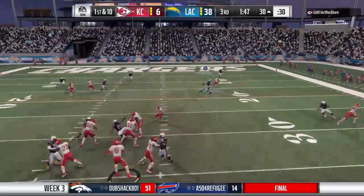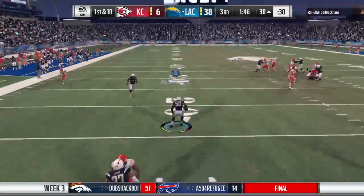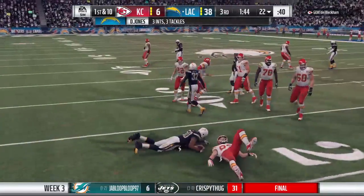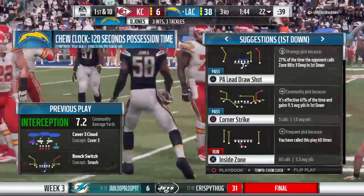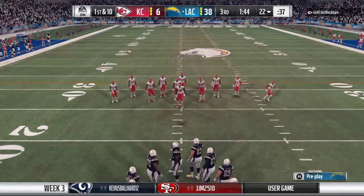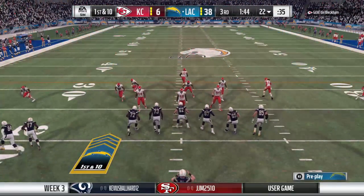On first down, it's Webb. And he's going to be intercepted a third time. Picked up by Deion Jones, the linebacker. And this one will be brought back to the 22. And that gives him now 3 interceptions in the game.